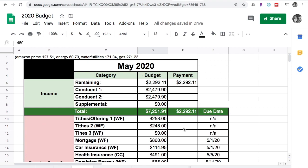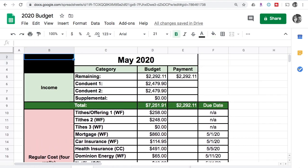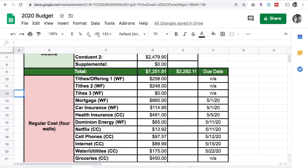And gas came to $271.23. And I honestly don't think we'll spend that much. I'm going to say about $250, especially if we still have kind of a social isolation ban going on and stuff. Anyway, I'm not quite sure what that will look like as far as gas, but I will budget more just in case.